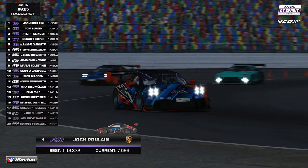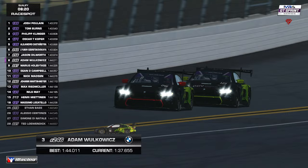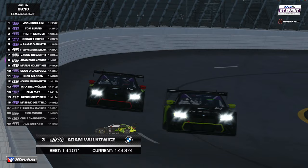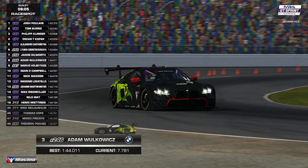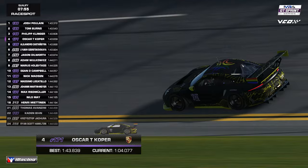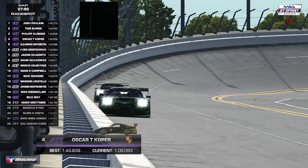Yeah, very good stuff by the two Fordzilla cars. Perfect teammate help as well for the 199 of Josh Poulain. Much praise most definitely has gone out there from Josh towards his teammate. And you see some of the German sim racing cars helping each other out as well. See Adam Wolkowitz currently inside the top 3 in the division, working back and forth with Massimo Locatello, 12th. Take a look at Osper T. Copper, currently 4th on the board, trying to find half a second to be able to find some draft. They do have a Vector Sim Racing car, Ted Lovendick, up the road.